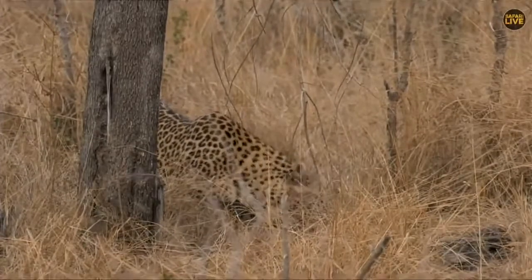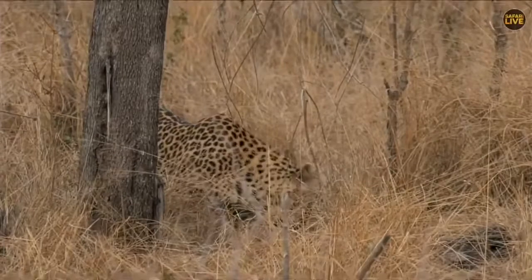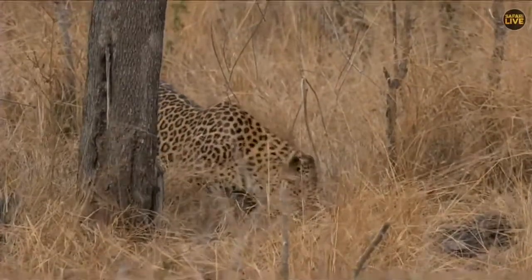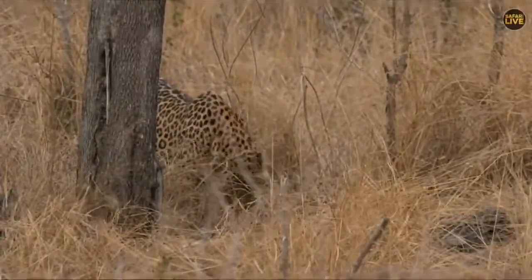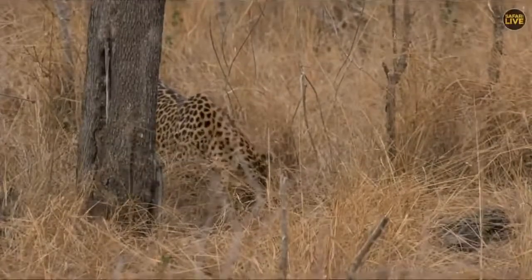It might even be now, and she's going to take it up a tree. I think that's the stomach that she just pulled out now, so the scent that starts being given off once the stomach gets broken is quite something, even to the human nose. So no doubt in the next little while, as it starts getting later, she'll definitely hoist that kill.